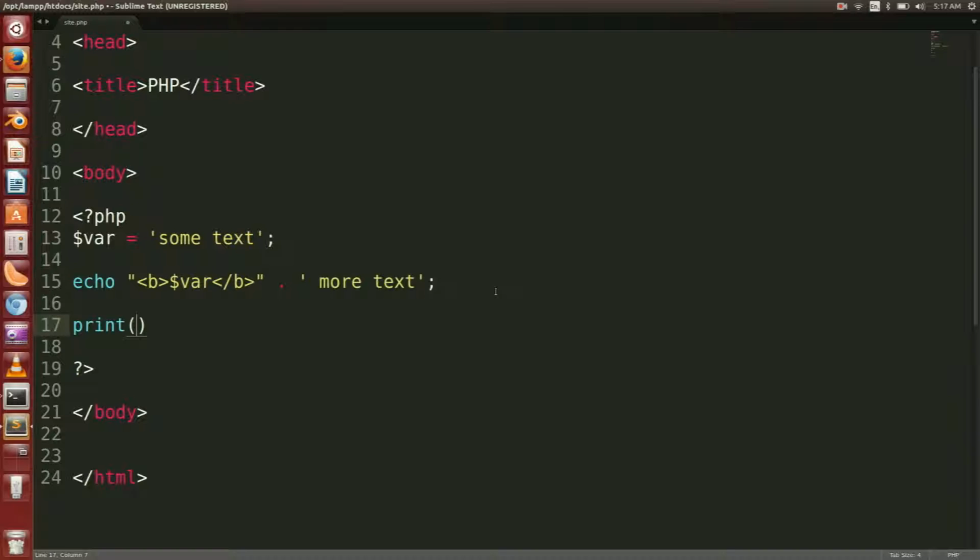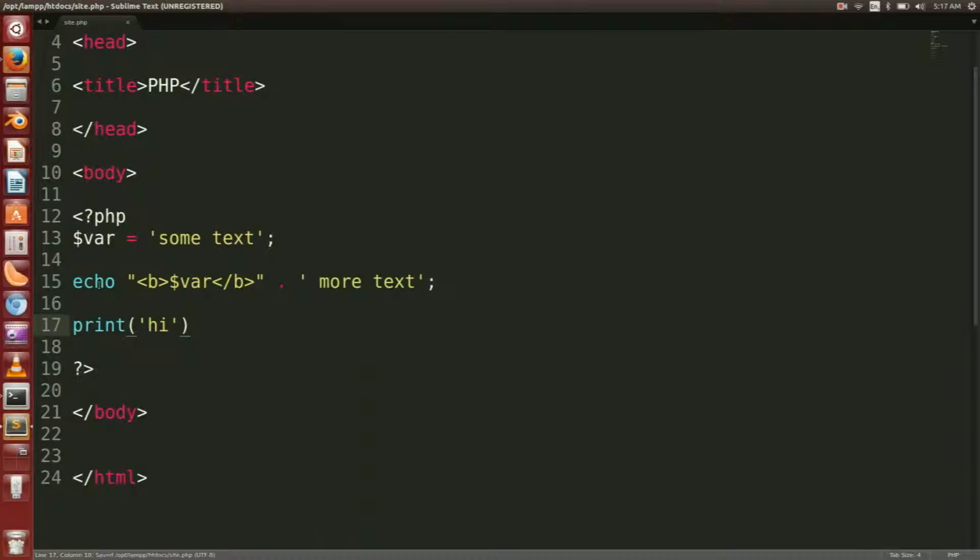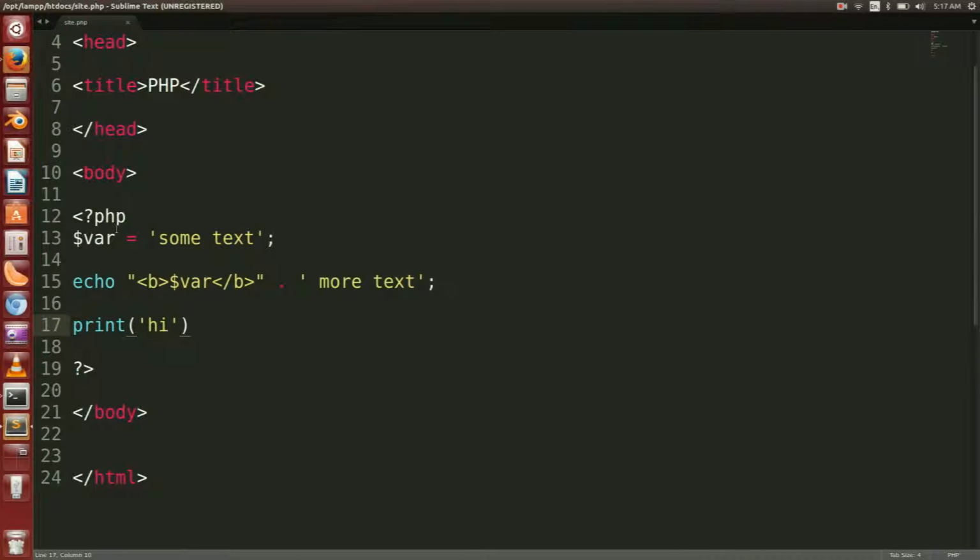With print, it's doing much more. So on the surface of it, it does pretty much the same thing. It just echoes out text. But later on, you'll find that this does other things like echoing out arrays and stuff. I don't really want to get too advanced right now, but know that this exists. And know that you also don't have to put a semicolon here, because it's a function.